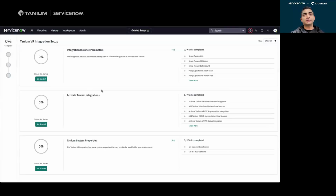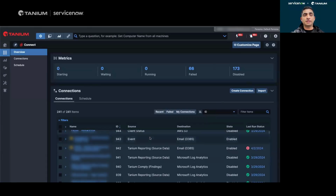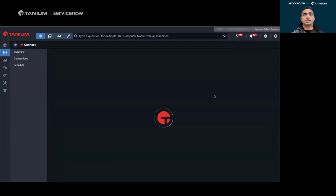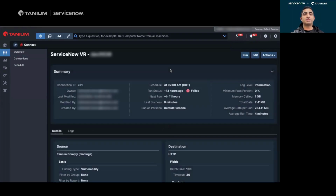Our integration that we installed here also enabled a URL inside of an endpoint, essentially, inside of ServiceNow to be able to post to. And as part of our documentation, as you're walking through the setup, you're going to be able to plug that URL into a connection that we're going to create here. Let's go through and take a look at what ServiceNow VR integration setup looks like in Tanium. We have to make sure of two key things about our Tanium product overall.